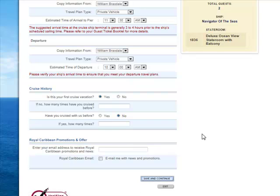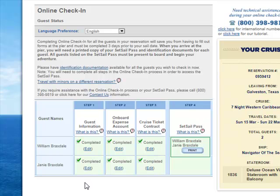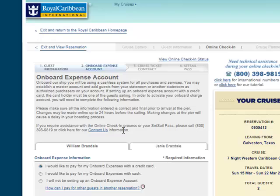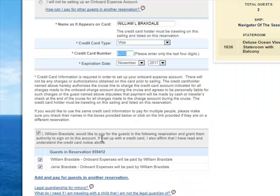Then when you get all of that done, you're also going to go through a page for your onboard expense account, and you'll just need to give them your full name as it appears on the credit card you're going to use, what kind of credit card, and then the last 4 digits of the credit card and the expiration date. You can do that for yourself. You can do it for everybody in the cabin with you. If you want to give charging privileges to all the people in your cabin, you can do that.